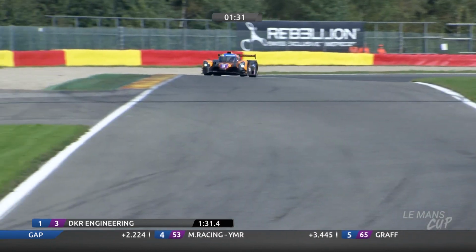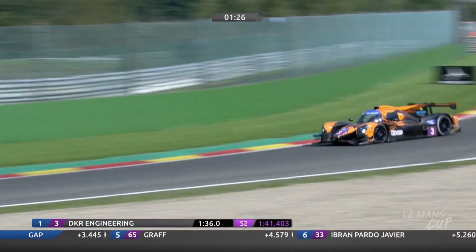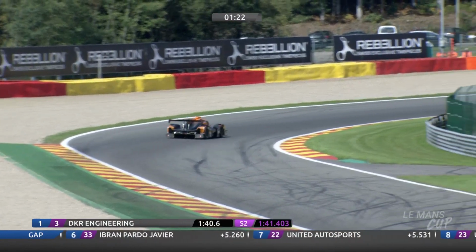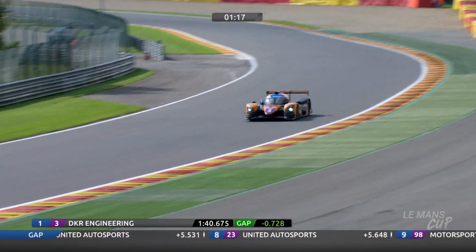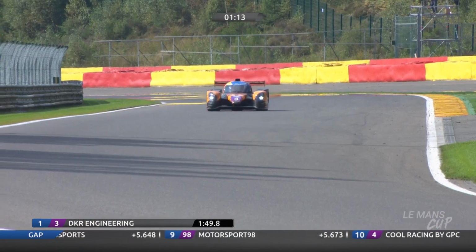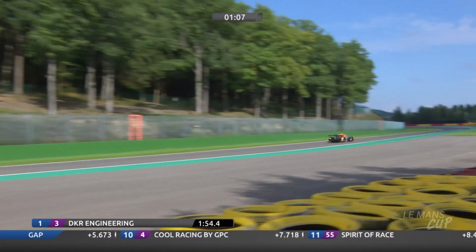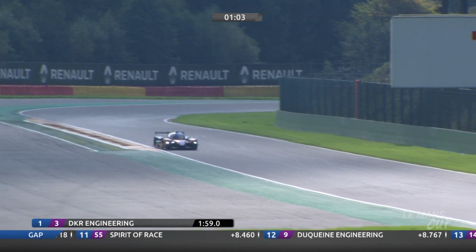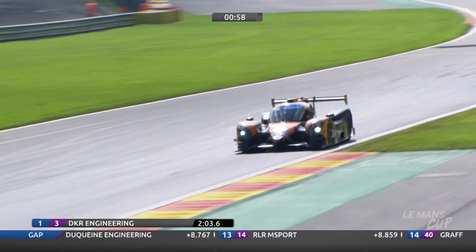There's the faces in the DKR Engineering pit. Only once again you can hear the Luxembourg national anthem this evening. Looking likely at the moment, isn't it? And that will put them in a prime position as far as the championship is concerned. If they did win this race, and for example Nielsen, who are the next best in the championship, finished second, they would be out of reach as far as the championship was concerned. So if DKR Engineering win tonight's race and Nielsen finished second or worse, then that's championship sealed.